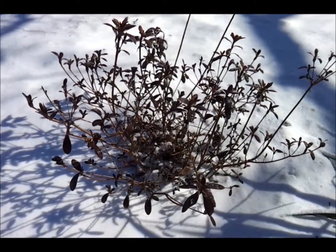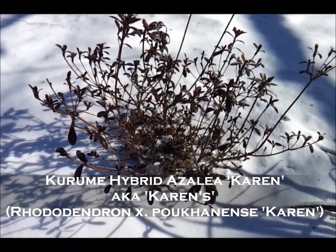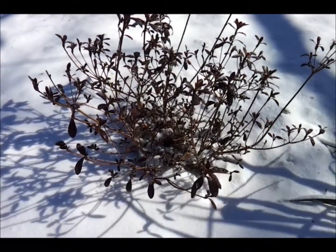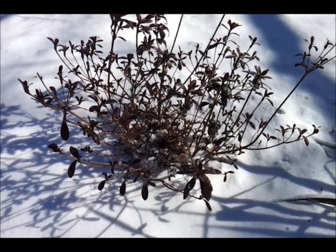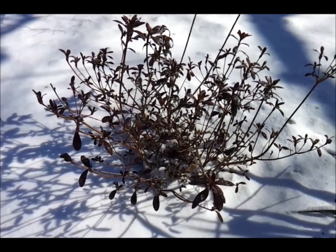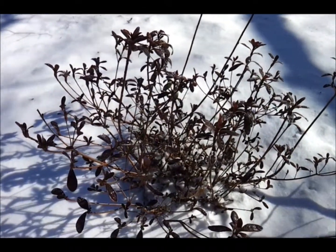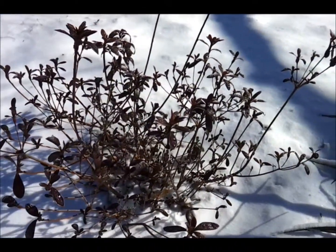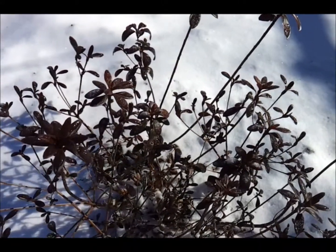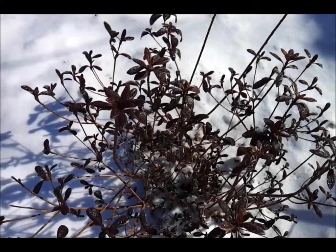This azalea is Rhododendron poukhanense Karen, sometimes called Karens. I'm not even sure what is the correct spelling of the name. It goes by both in the industry, and as far as gardeners are concerned, it's the same plant. It's semi-evergreen. It's brilliant pinkish purple. Blooms ahead of the PJM rhododendron, which it superficially resembles, but they're actually in different genetic subgroups of the genus Rhododendron. But you can see against this light snow, which is melting and kind of beading into droplets on the foliage, it's just stunning. Not every year will it keep all this foliage.